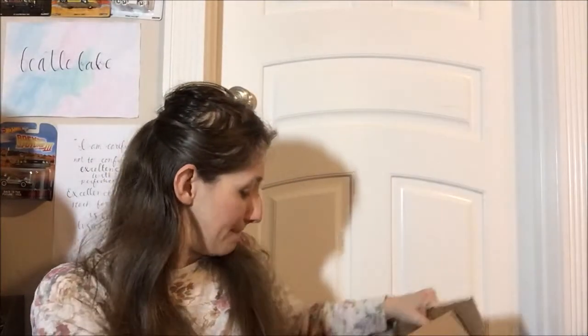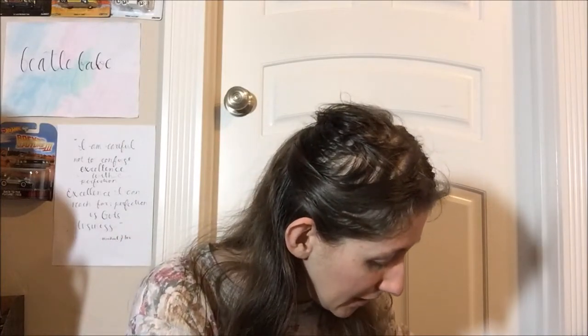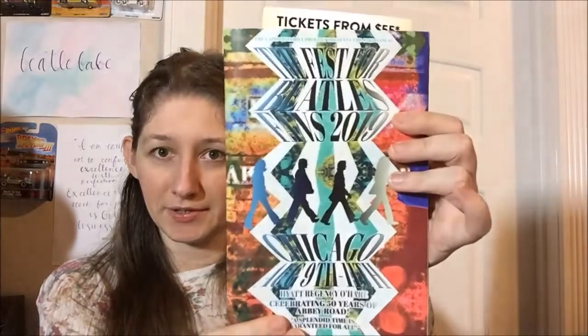Oh yeah, it fits right in there, like you can't even tell there's something there. Cool. Alright. So we've got that. What have we got here? We have got... Okay, so we've got the pamphlet from Beatle Fest from this year. What is in here?